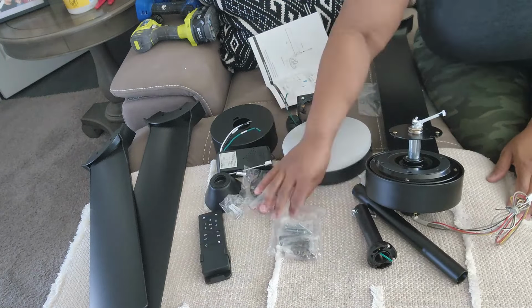I also wanted to add that I really did like this fan. It is super, super lightweight, so you didn't really worry about any heaviness in the ceiling.